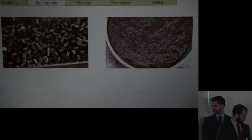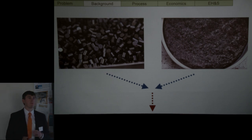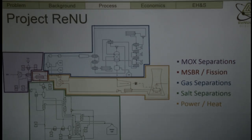So our project plan is to combine these two technologies. First, we're going to combine the pyroprocessing technology to remove 95% of the usable fuel so it can be reused. And then we're also going to implement the molten salt reactor, and this will allow us to reduce the lifetime of what is left, the leftover spent nuclear fuel. And all this culminates as a fourth suggested decommissioning strategy for nuclear power plants, Project Renew.